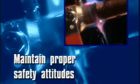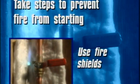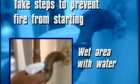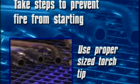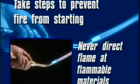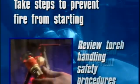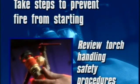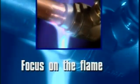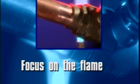Maintain proper safety attitudes. Take the steps necessary to prevent fire from starting in the work area by using fire shields, wetting the area with water, using the proper size torch tip, never directing the flame on any material that can burn, planning ahead to prevent fires, and reviewing torch handling safety procedures before starting work. Focus on the flame. Don't be distracted. Remember, the torch in your hand is extremely dangerous.